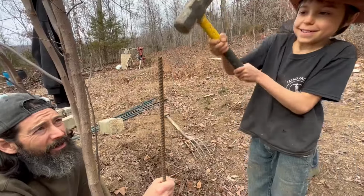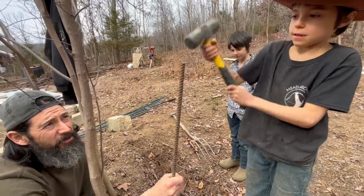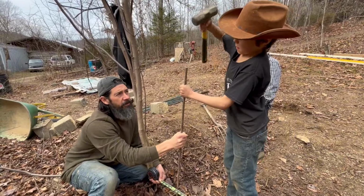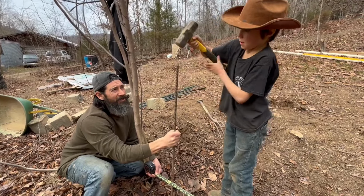Come on, boy. Come on. Down, straight down on it, not at an angle. Straight down on it. There you go. He's probably hitting a root.